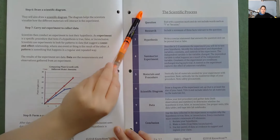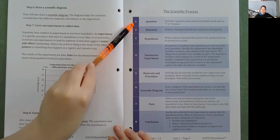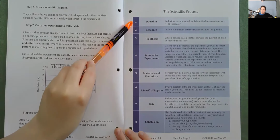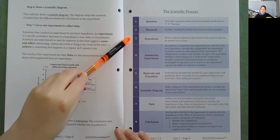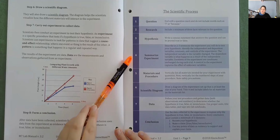The scientific process. Question. End with a question mark and do not include words such as I or because. Research. Include a minimum of 3 facts relevant to the question. Hypothesis. Write a concise statement that answers the question and can be proved true or false. Summarize experiment. Describe in 2 to 3 sentences the experiment you will do to test your hypothesis.